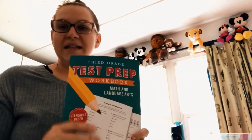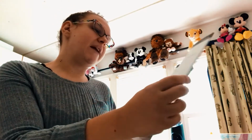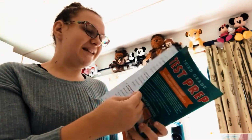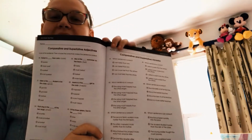And then I have another one of those test prep books. This is for my 3rd grader. And again, not using it for actual test prep, but for some review. And there's math and language arts in here. It does seem like it's more heavy on the math, but there are some things about adjectives and adverbs in here. We're also using Disney Plus, which now has lots of educational resources on it, including Schoolhouse Rock. So we are going to go back to that Schoolhouse Rock and learn about all the different types of words and grammar. So the kids will enjoy that.